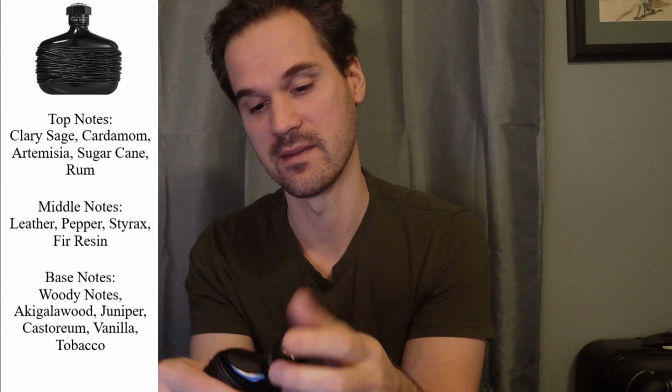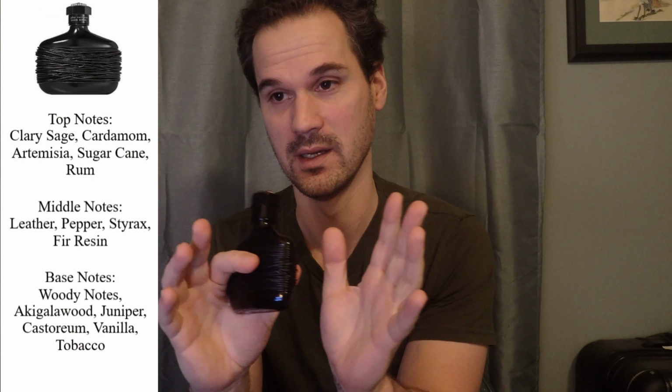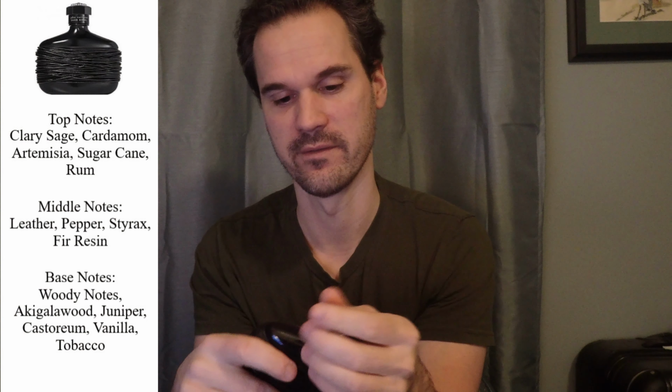I think the first one I'm going to start it off with is just because it's the cheapest, and that is Dark Rebel. Actually, this one is discontinued too. So you know what? I'm going to make it also an honorable mention. I heard this was discontinued. This is a really great boozy tobacco leather fragrance. Very inexpensive. Performance is dreadful.